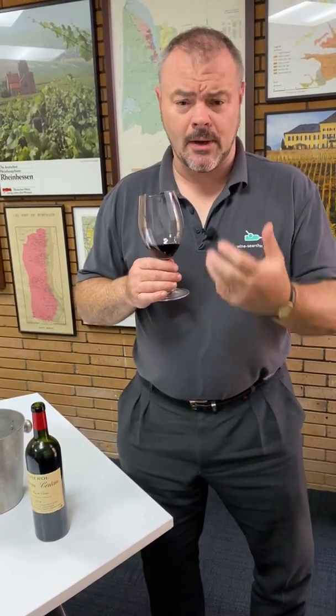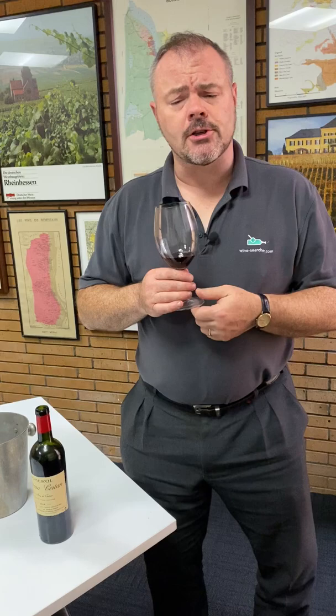There's a chocolatey texture. There are slight coffee notes in there coming out in the end. And again, finishing with that black fruit.